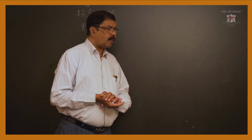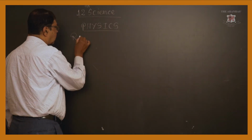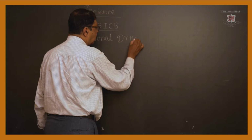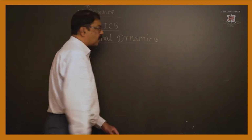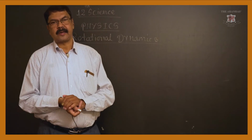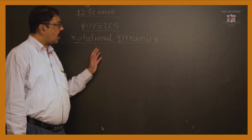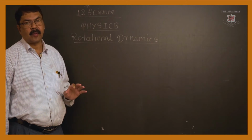Now I am starting in physics with chapter 1 whose name is Rotational Dynamics. In the previous syllabus, there is no change actually in this part. Rotational dynamics is combination of 2 chapters in the previous syllabus. One is circular motion and second is rotational motion. So first we are going to deal with the quantities which are required in studying circular and rotational motion.